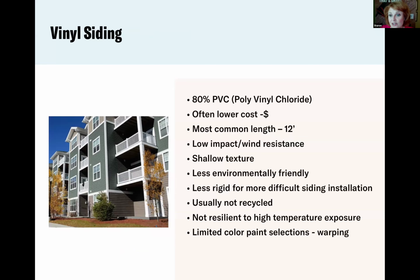So vinyl siding is made out of 80% polyvinyl chloride, so it's often lower in cost. It's 12 foot in length. So vinyl comes in 12-foot lengths. Fiber cement typically comes in 12-foot lengths as well. Especially if you're working on bigger projects, hotels, multifamily, schools where you have long walls with big expanses of uninterrupted wall, you'll see those gaps and lap joints, because there's 12-foot lengths. But it's got a shallow texture.